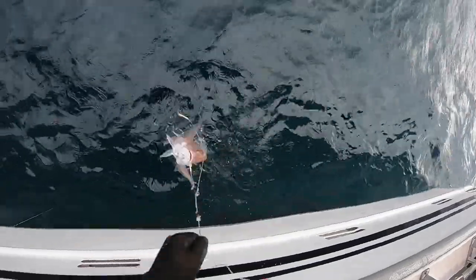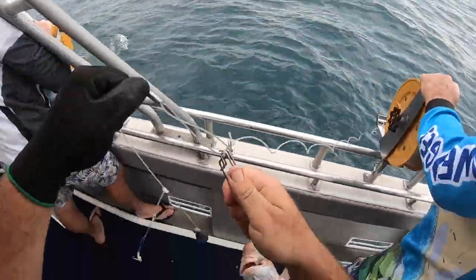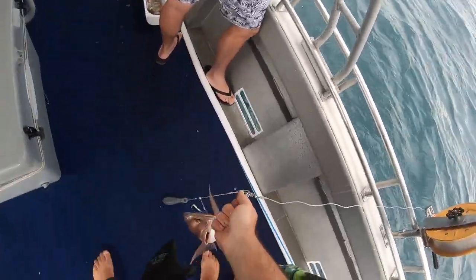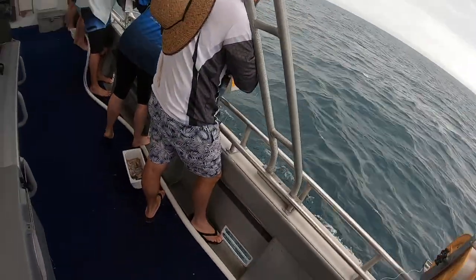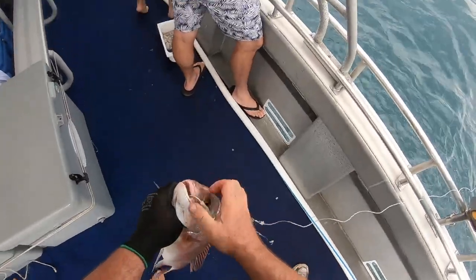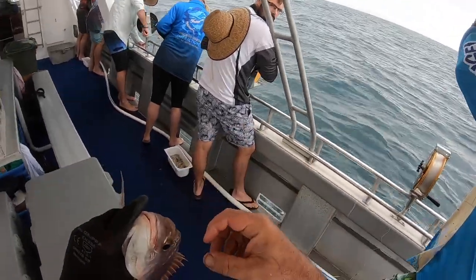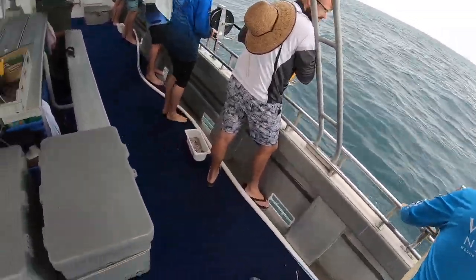Yep, hold him there, mate. Another pinky. Yeah, no, it's pretty much as soon as you feel it. Don't yank it too quickly, but as soon as you feel it, get the pressure on. Because the bite isn't him biting. The bite is normally he's already got the hook in the side of his mouth.